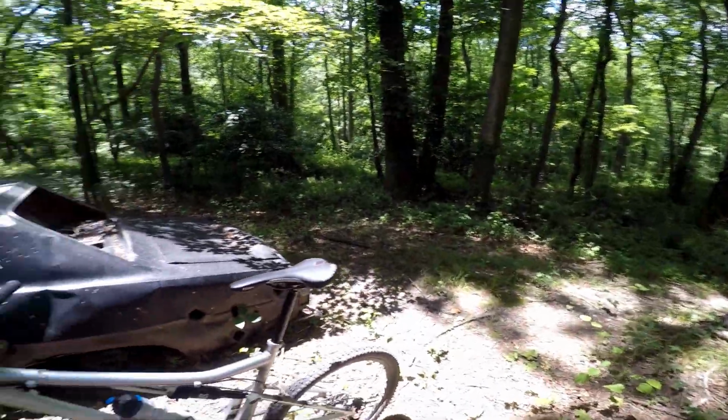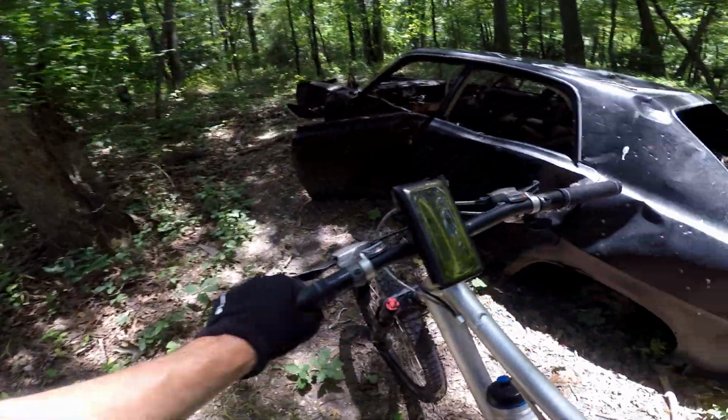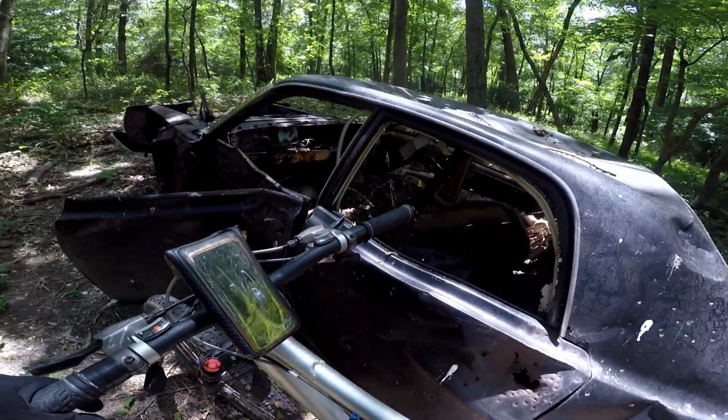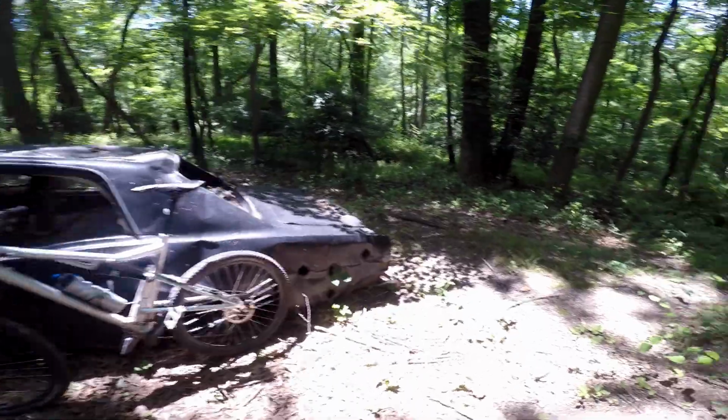These cars here, seems like every time I go through here, I find different cars. It's just kind of funny. This is an old car. What is this?